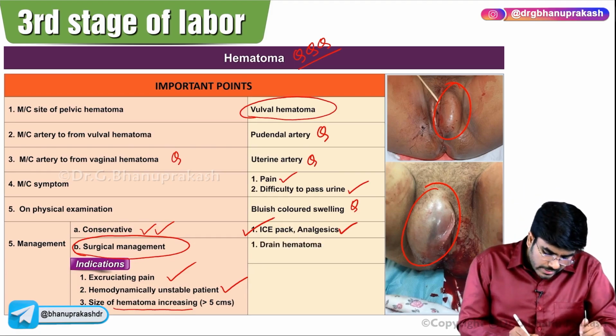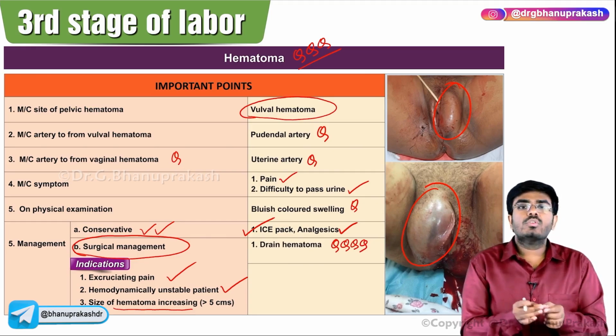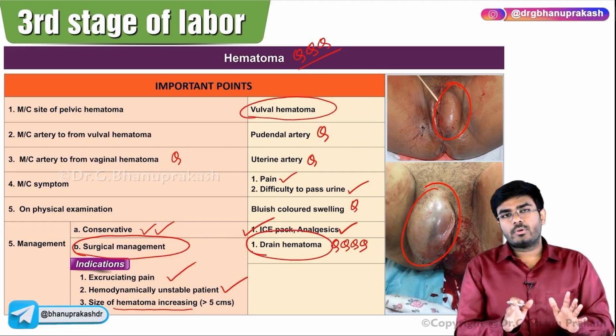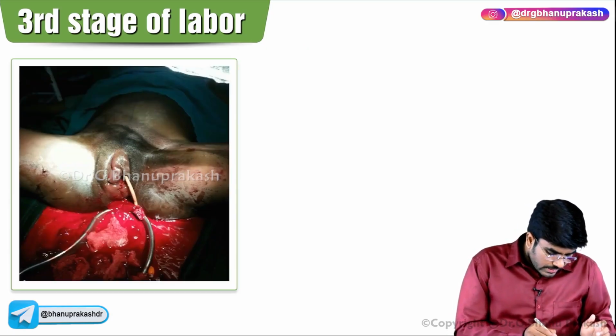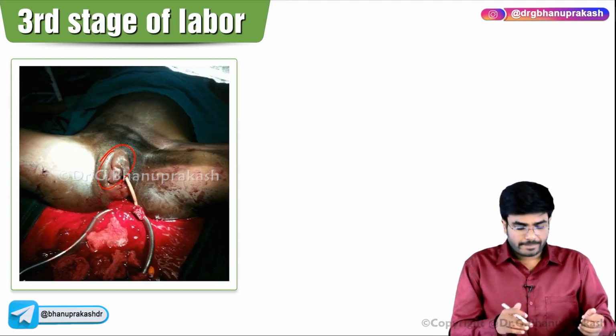Surgical management includes draining the hematoma. If there is an actively bleeding vessel, close it. Okay, this is the surgical management. Draining the hematoma. Now you can see here that the vulvar hematoma is being drained.